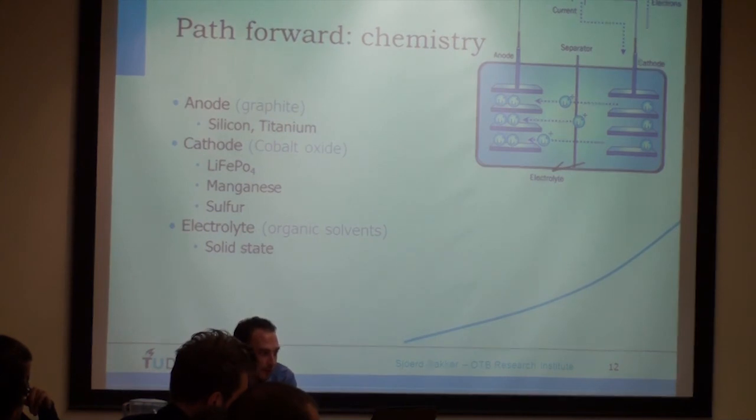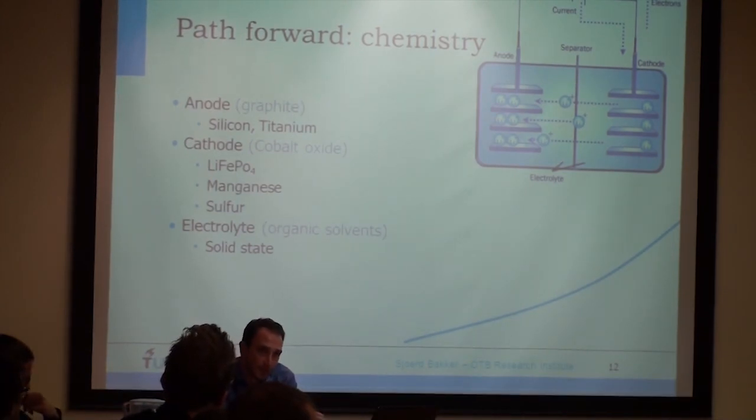But basically, on the three elements, the anode is usually graphite today, which is cheap, but it's not able to store a lot of electrons. So people are looking for silicon and titanium anodes to increase capacity. On the cathode side, cobalt oxide is used. It's very efficient, but it's mined from unstable regions like the Congo in Africa. So alternatives are necessary as well. People look at lithium iron phosphate, manganese, and sulfur for this.